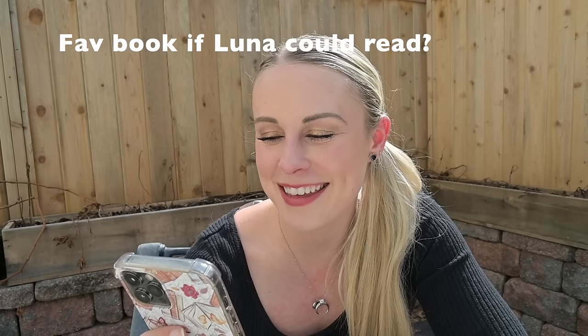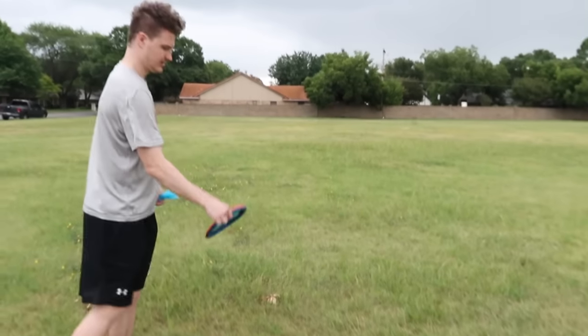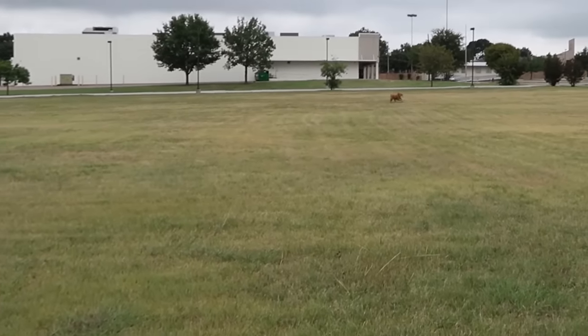What do I think Luna's favorite book to read would be if she was a human and could read? Probably anything about Frisbee. Like probably something about how to be the best at playing Frisbee, just because she's obsessed with it. And you know, that's her thing.